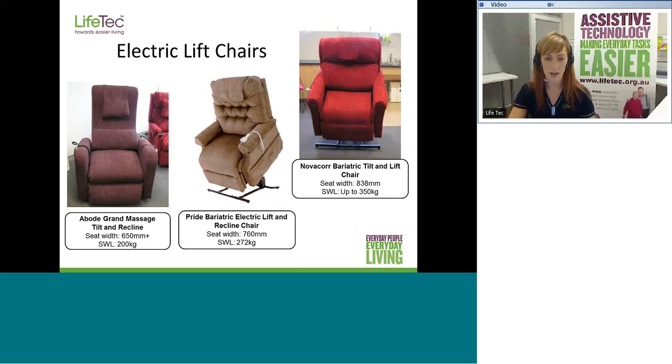Our electric lift chairs, so these can be described as a soft padded lounge chair with electric lifting mechanism to assist clients with transfers. They are available in a range of sizes and can be customisable sometimes, and there's one or two motor models available.